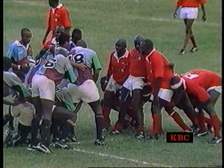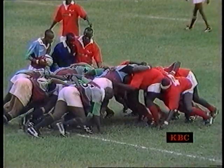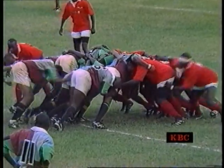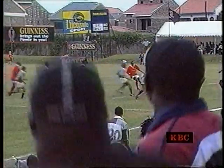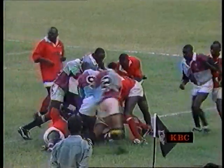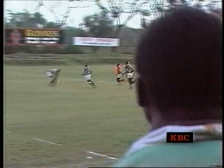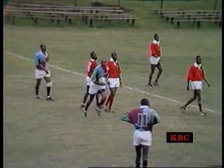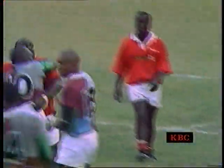I know most of them are wishing that the final whistle could go any moment now, but they've still got 10 more minutes before that final whistle goes. And that is Mbaya Kidula giving it to Roger Akena. Kenya Harlequin doing quite well there to hold on to the ball, and that's Charles Kadovilis, but a penalty has been given to Kenya Harlequin, I think for an offside.